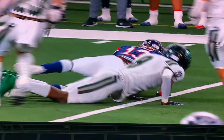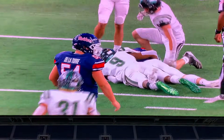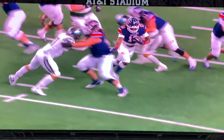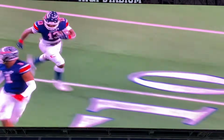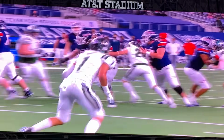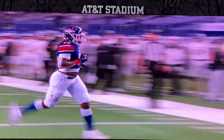13 is a good runner, and 10 is also very adept. Looks to me that 13 is a little bigger, possibly a little stronger downhill runner, but 10 is the little Barry Sanders, and he can do the shifty moves just as good as that Round Rock running back.